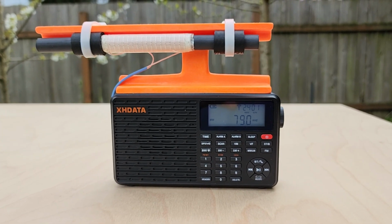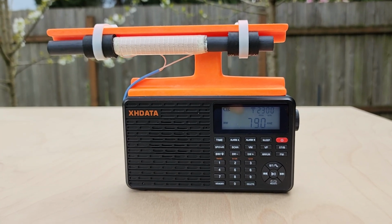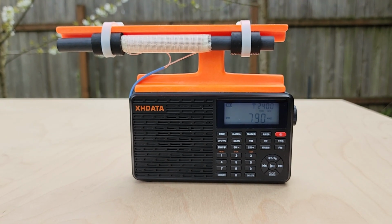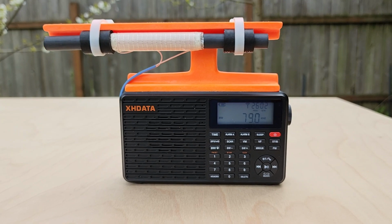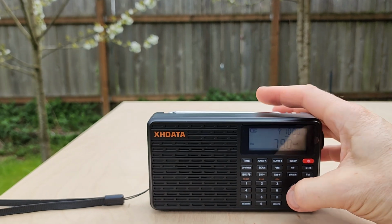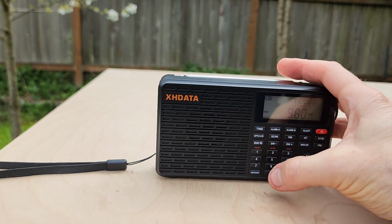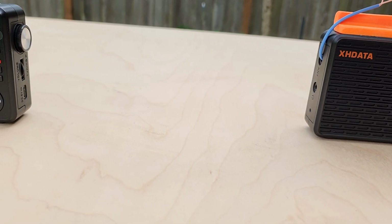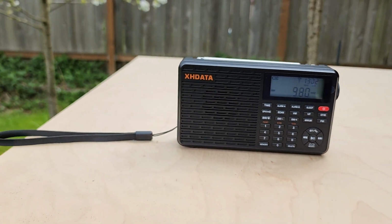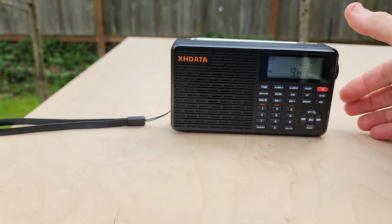But let's try a different one. How about 980 CKNW in New Westminster, British Columbia. That is a little bit farther north than Bellingham, where KGMI is. But let me punch in 980 on both models. And turn down the enhanced model to see what we get on the stock portable.